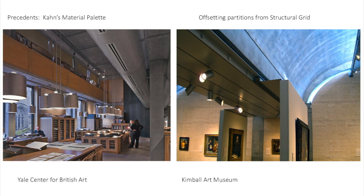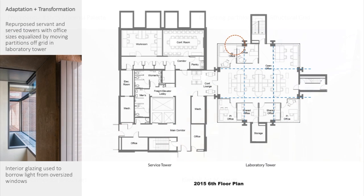Something Kahn did himself, where he takes a line of structure here at the Kimball Museum, he offsets using the same kind of bent stainless steel plate, offsets a partition here and here, and actually creates a room in between. So within the structure, he pulls that out enough to have a bonus space that occupies the actual line of the structure. And we thought, well, this is a great pragmatic precedent to be able to use in coming up with our system.